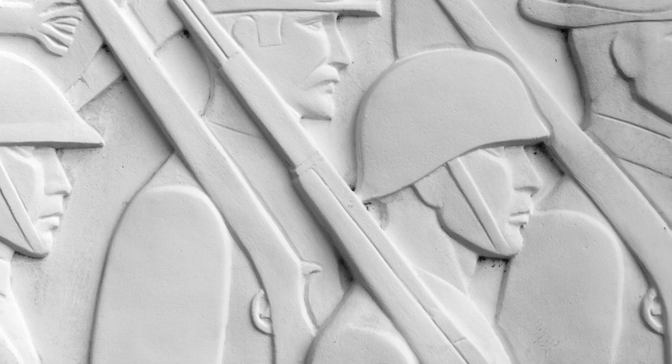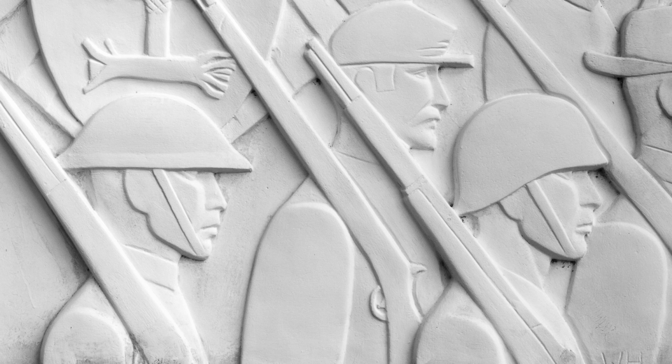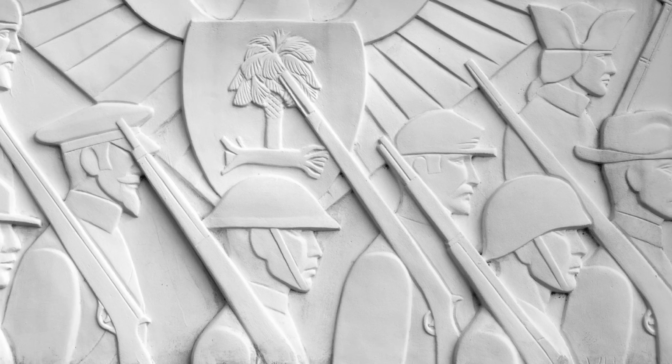Finally, the figure on the farthest right-hand side of the front row is a World War II soldier. Hirsch depicts him with a strong jaw and a slightly more determined appearance than that of the others. His M1 steel helmet obscures his eyes, highlighting the more defensive design when compared with the World War I version.